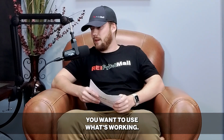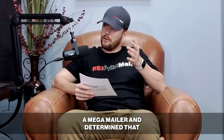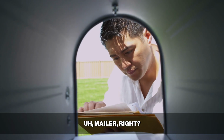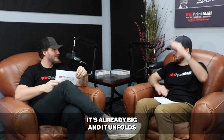You want to use what's working, so that's what we started with. I think at one point we were sending a mega mailer and determined that it wasn't getting a good bang for your buck. What's the mega mailer look like? The mega mailer, it's an obnoxiously large mailer, right? So as you open your mailbox, it's already big and it unfolds to about the size of a poster. It's ridiculous, but it works really well.